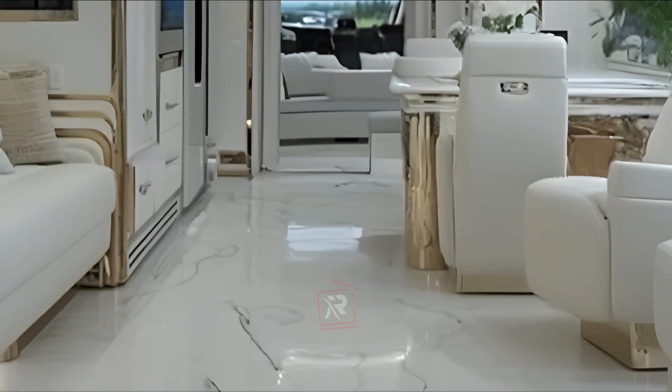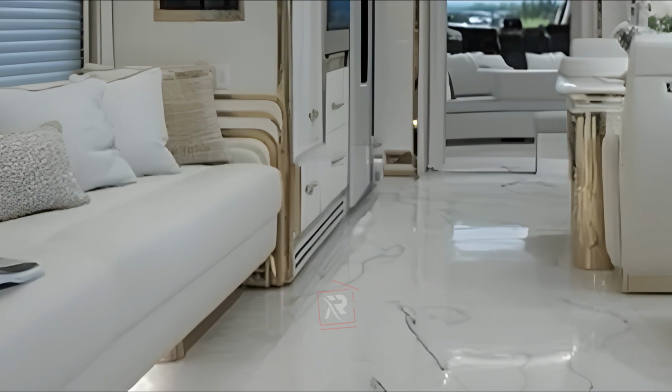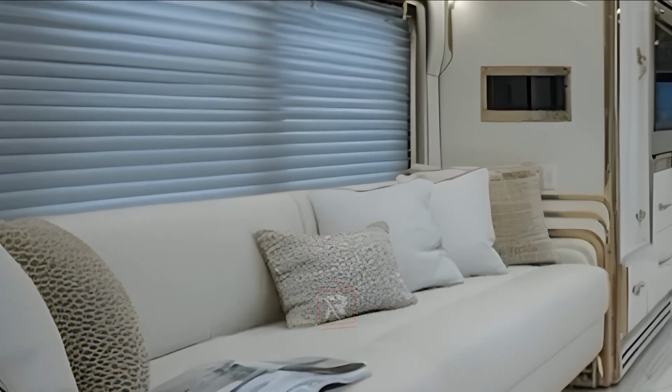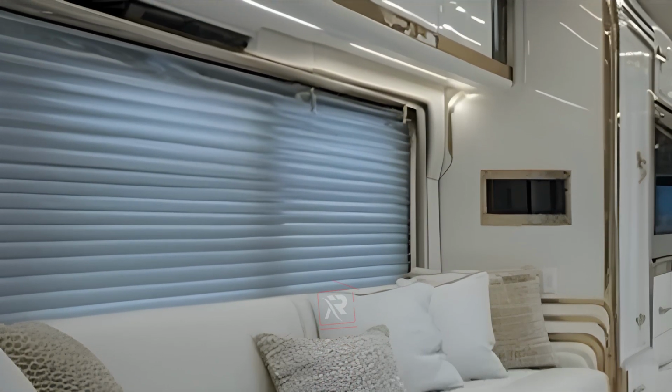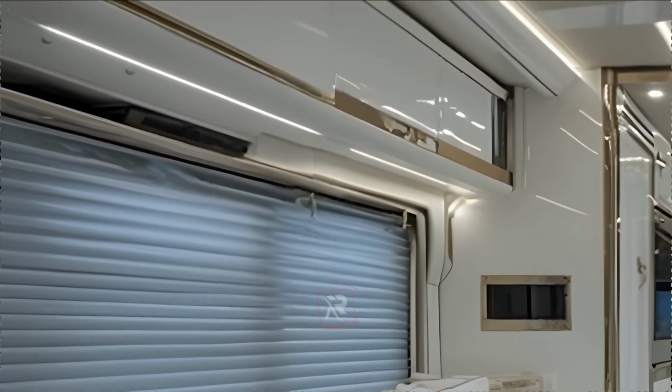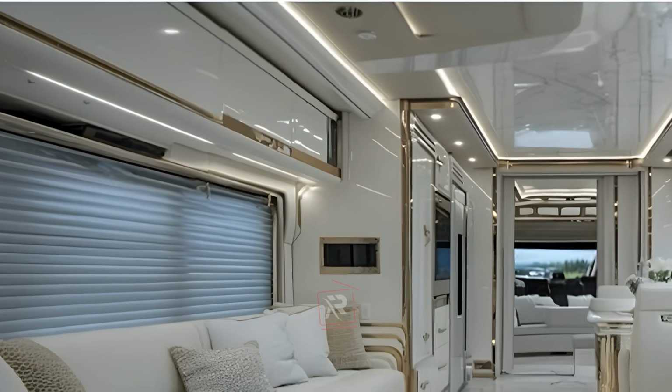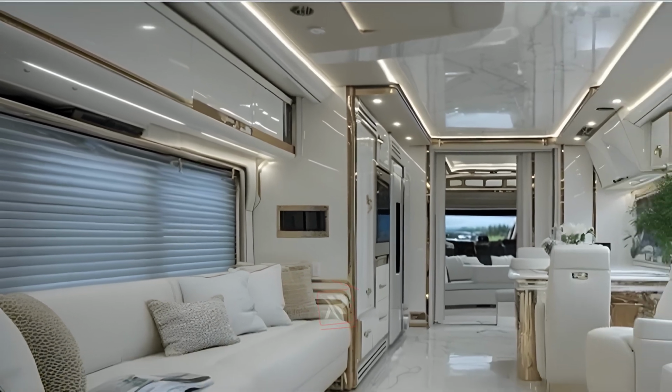Exterior design: smooth aerodynamic proportions, a wide panoramic windscreen, and LED matrix lighting define the futuristic exterior. The RV has 22-inch aerodynamic wheels and a fully integrated solar panel rooftop for electricity. Its sleek front fascia and BYD's iconic lighting strip give it a futuristic flair.